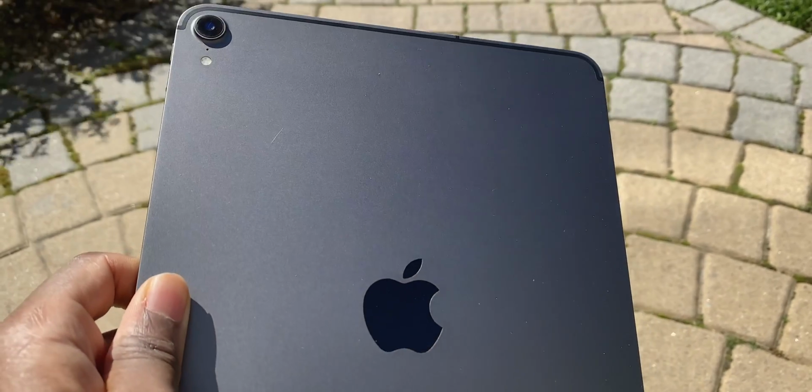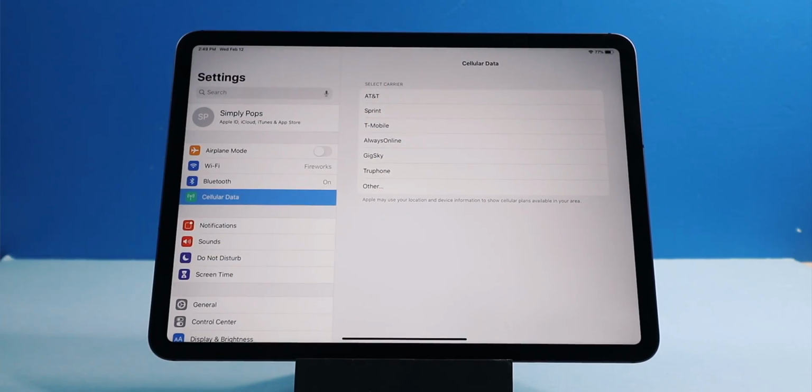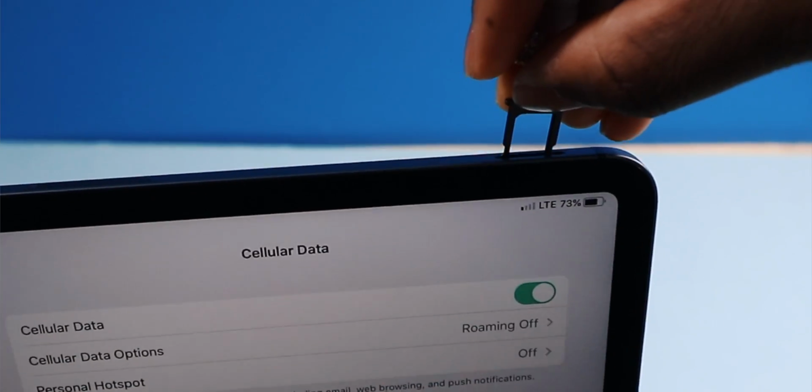I was looking at AT&T, but the problem with AT&T is a little bit on the pricey side, and for the amount of data that you're getting, it's not really all that. And also I was looking at Sprint, but Sprint is not really all that fast. I really hate Sprint, to be honest with you guys. And Verizon wasn't really an option. I'm pretty sure I can force this thing to get Verizon.